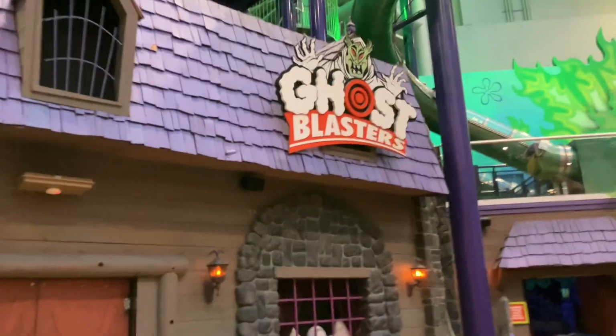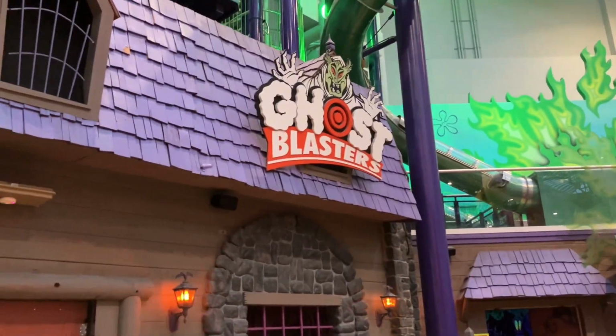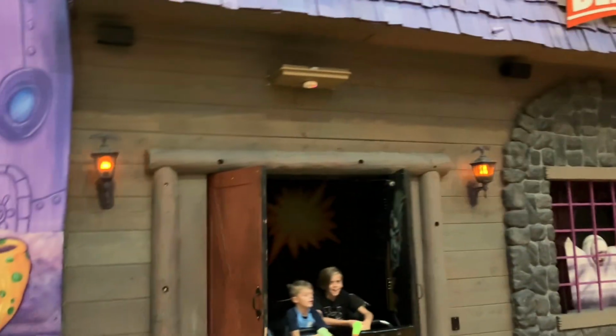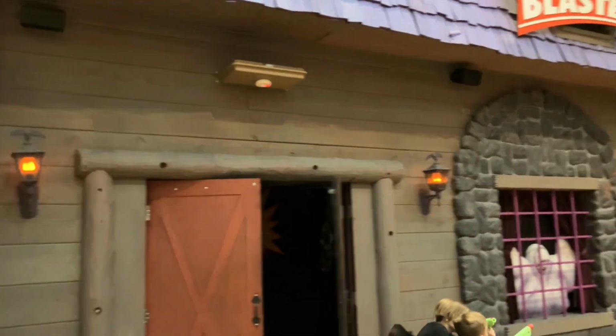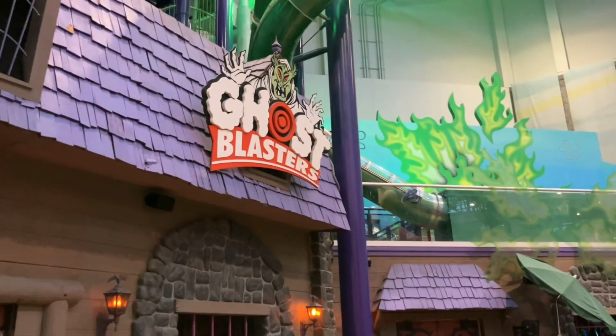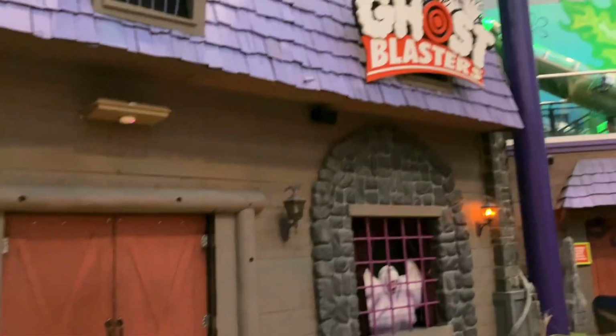I went on Ghost Blasters again. I got a way better score than last time I did it. It's a good themed dark ride. I mean, it's old-fashioned. I like it, though. These are the kind of dark rides I like better. I don't really like Justice League or something. The Boo Blasters at Cedar Fair parks are pretty good, though. But yeah, this is a really good dark ride.